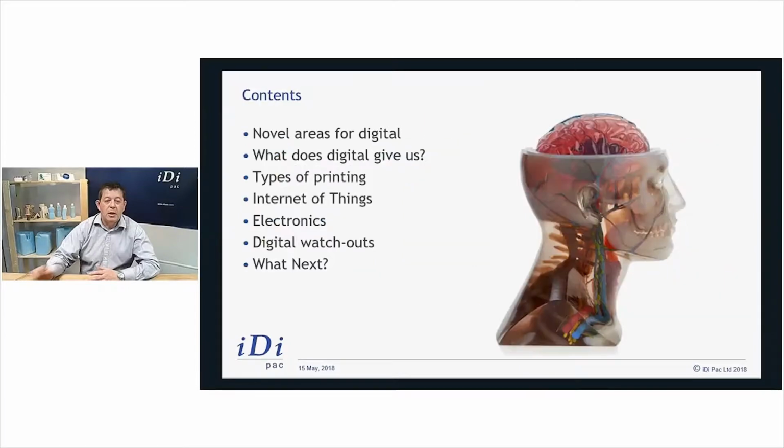Okay, so moving into the webinar. We're going to look at some novel areas for digital, some of the things that digital already does for us, and some of the things you might not think about, to be honest. Then we're going to go a little bit into different print technologies, and different approaches really for the way that digital brings us into the future. We'll wrap up with a couple of watch outs at the end and some conclusions, followed by, as I say, the question and answer session.